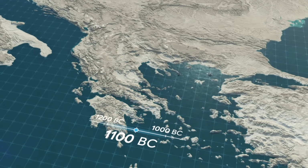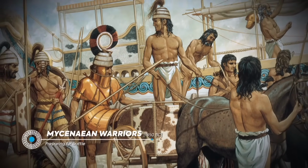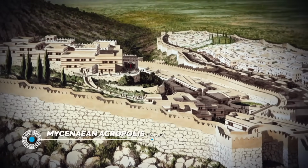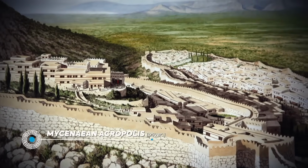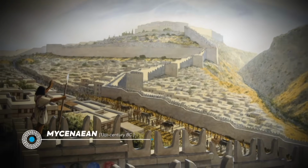Several theories have been put forward for the disappearance, or the collapse rather, of the Mycenaean civilization. It might have been caused by raids from outside, invasions from other people. It might have been caused by catastrophic natural events, including earthquakes or even volcanic explosions elsewhere, which then led to a string of events that changed the environment. We simply do not know.